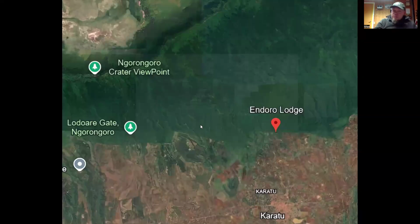The next place we went to visit, on the next day, is called the Ngorongoro Crater. The Ngorongoro conservation area is quite a famous place where you have a huge crater, and down in the crater you have elephants, lions, and even rhinos, and just a lot of animals living.